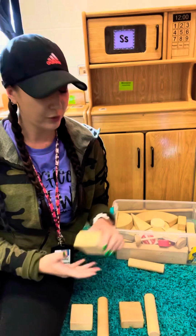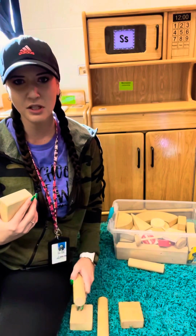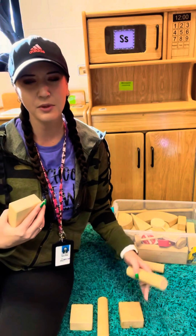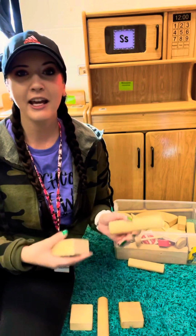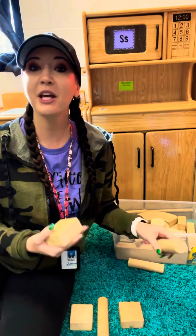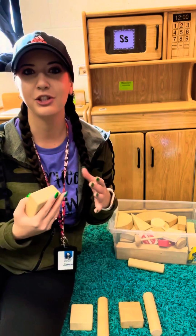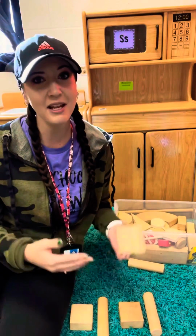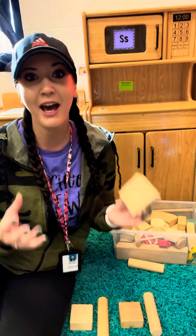Talk to your child about, well, which block will come next? I laid this one down, this one down, this one, which one? Just have that conversation and get them starting to think about what comes next in a sequence, and making those predictions. That's what's happening in your child's brain when they are working out patterns.